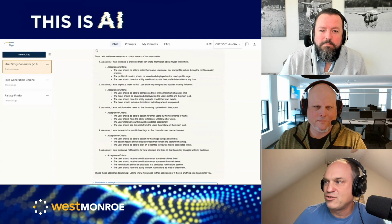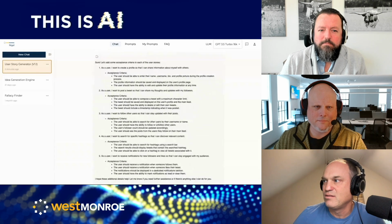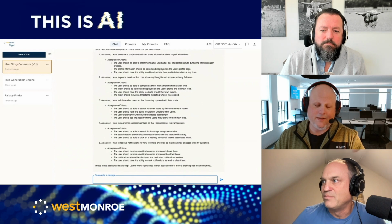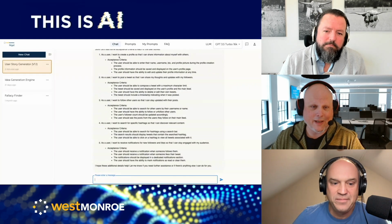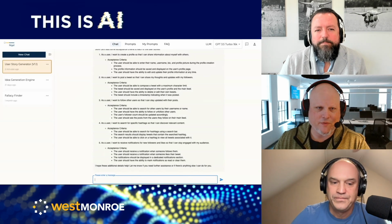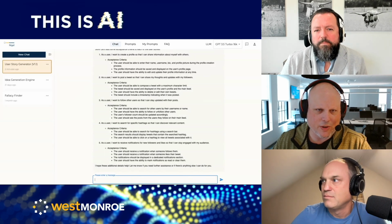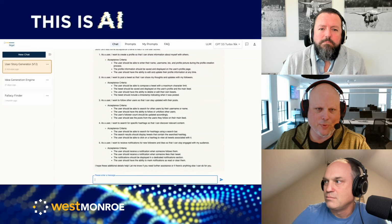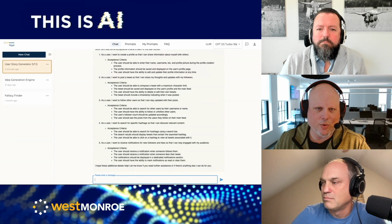Okay, so now it's actually elaborating on these stories and providing acceptance criteria. So, common user stories. Right off the bat, we think about acceptance criteria for that first user story. As a user, I want to create a profile so that I can share information about myself with others. And your acceptance criteria: the user should be able to enter their name, username, bio, and provide a picture during profile creation.